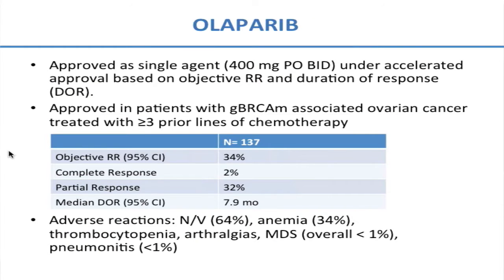The first PARP inhibitor, Olaparib, was approved in 2014 in patients with a BRCA-mutated ovarian cancer who have failed 3 prior lines of therapy. This approval was based on the response rate, which is about 35%, and on the duration of the response, which is in the range of 8 months. The approved dose is 400 milligrams twice a day, and for those of us using the drug, we know that it is not uncommon to dose reduce due to nausea and hematologic toxicity.